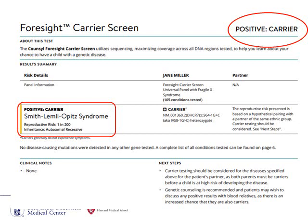For a carrier, the result should be clearly identified, with the conditions stated and the reproductive risk. So you can see for Smith-Lemli-Opitz syndrome, this condition has a carrier frequency of about 1 in 50, so a reproductive risk for a carrier of about 1 in 200.